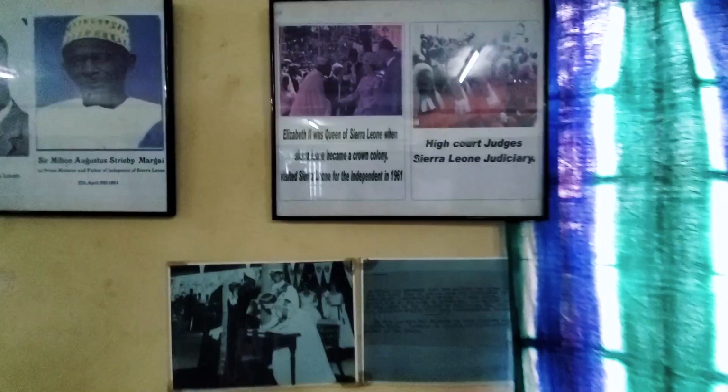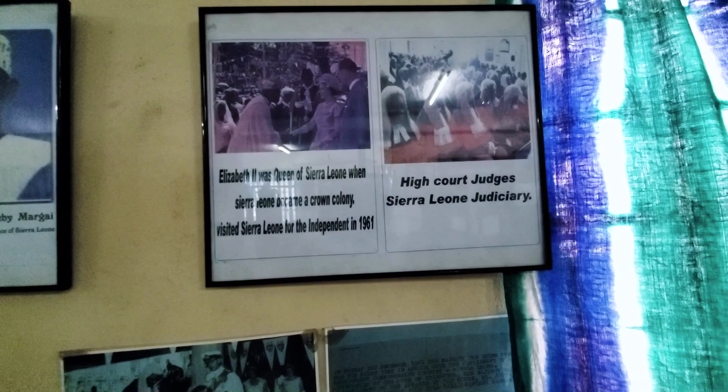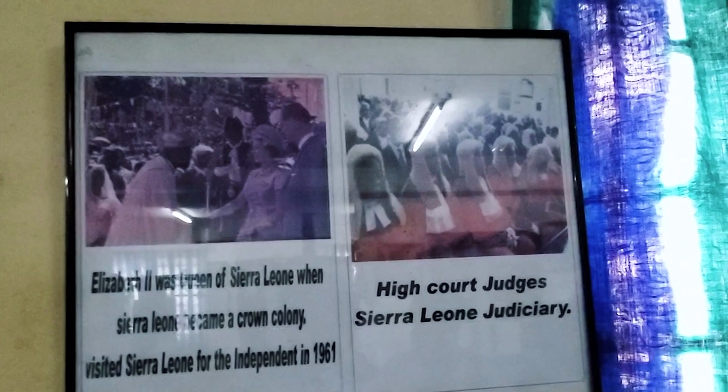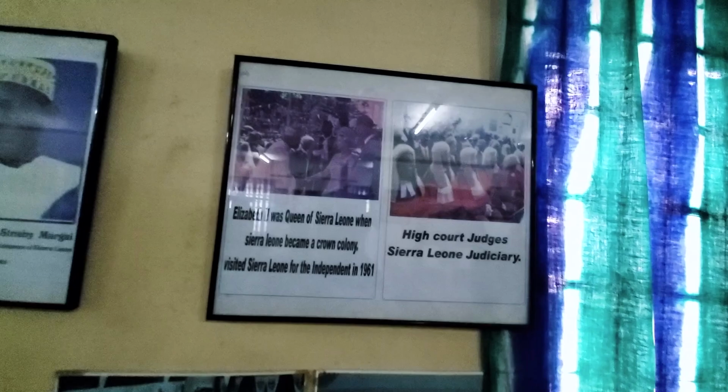And this is the transfer of power during that time. The transfer of power normally occurred at midnight between the 26th and the 27th. The transfer of power to our first Prime Minister was at midnight, by 12 o'clock. That's why we normally celebrate our independence on the 27th of April 1961. And so that's why the 27th of this year was the 60th anniversary.